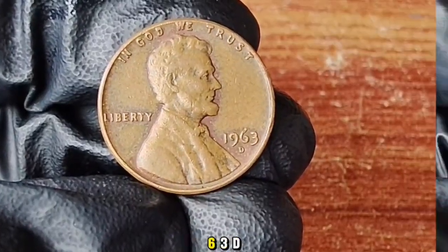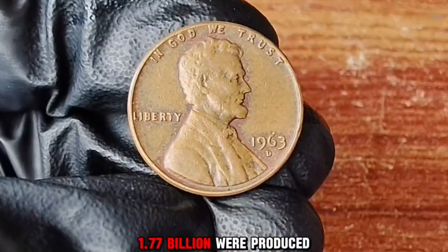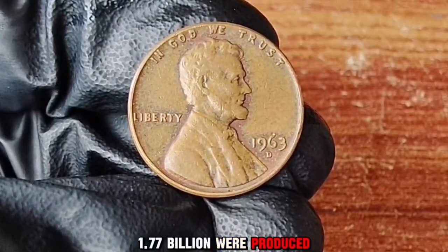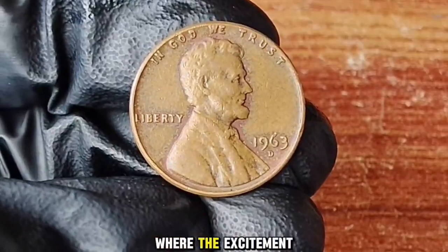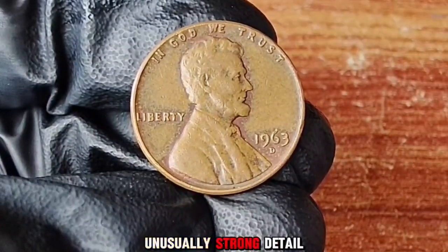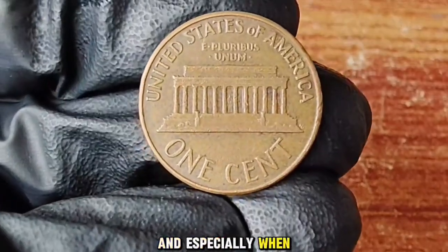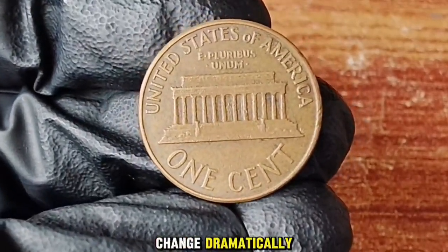The 1963D Lincoln cent was struck at the Denver Mint, and more than 1.77 billion were produced that year, so the date itself is not considered rare. But here is where the excitement begins. When a common coin survives with unusually strong detail, and especially when it shows a genuine variety or mint error, its value can change dramatically.